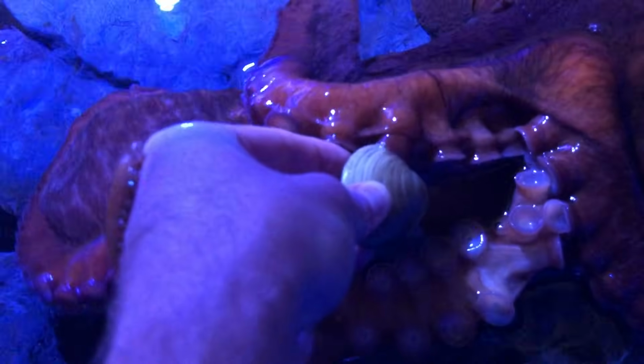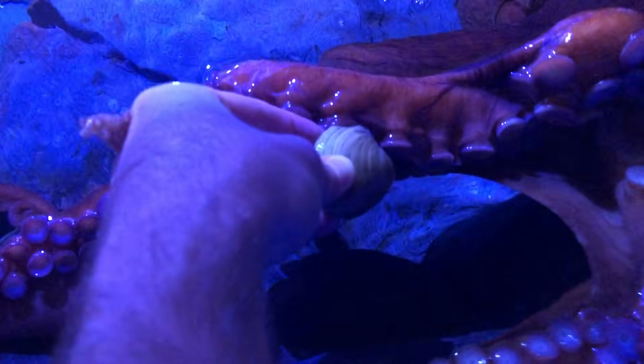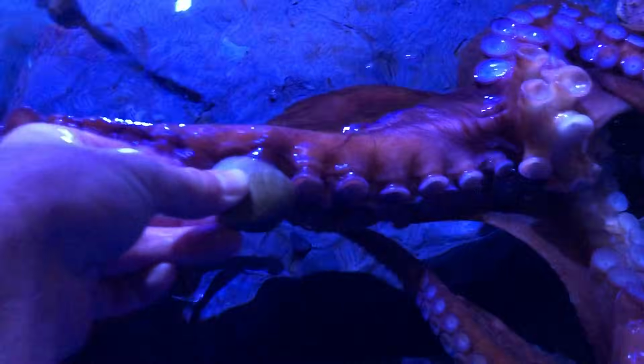Guys, I'm currently losing at tug of war with Gilligan right now. I'm pulling. Oh, you're totally not going to win. I am pulling really, really hard, and she is pulling right back. She's going to win this tug of war. Okay, go. You can have it. I give up. You win. There you go. Take the clam.